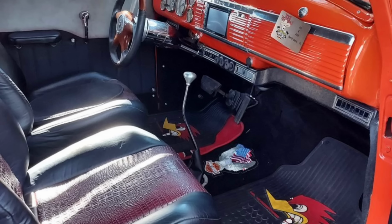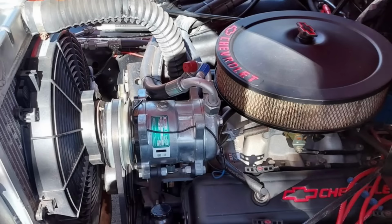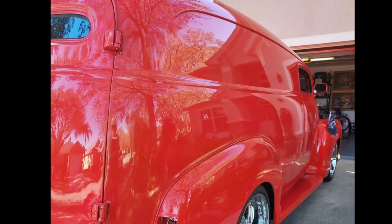Interior, high-end quality, complete lizard skin seating, hand-stitched. Alpine stereo CD and GPS in dash. Drives very sweet, has good power and handling with a nice rumble. A unique and special Chevy panel truck, $33,500 or best offer. And guys, this thing is really beautiful. I like it a lot.